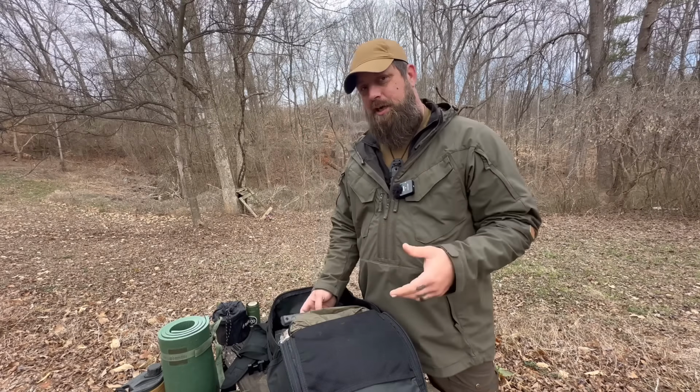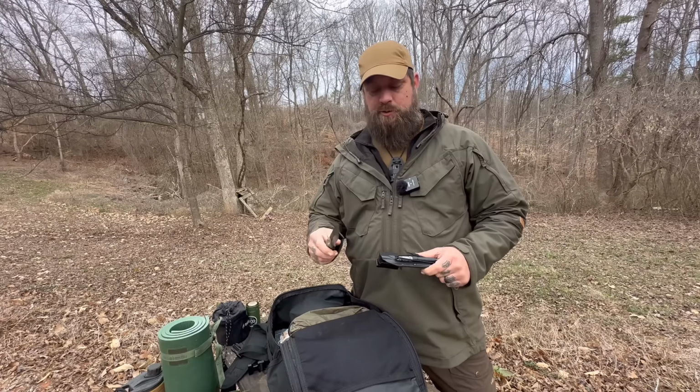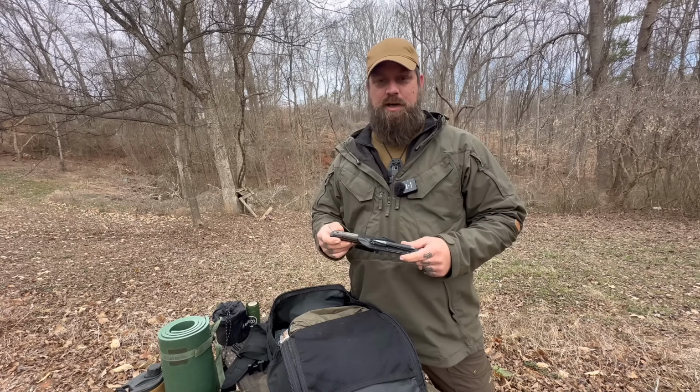Now we all know that your knife is a really important tool, and in this case they chose to go with the BOB. It's the Fieldcraft knife by TOPS. Excellent choice. This one has a bow drill divot in it. It has all of the properties and qualities that you need in a true survival knife.